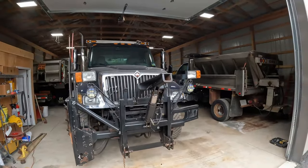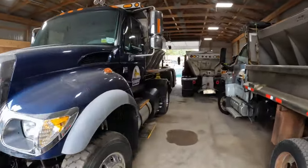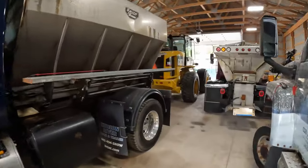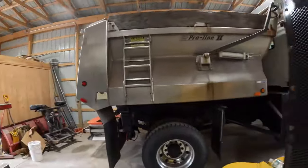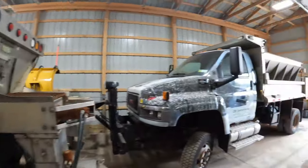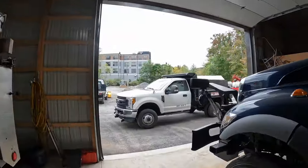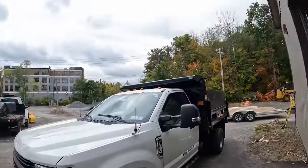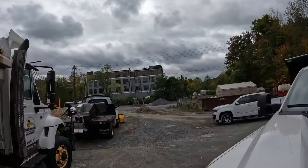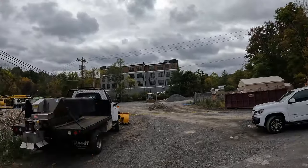A couple of these trucks, actually all of these trucks work up here, I believe. Let's see what's in the front corner here. Yep, all of these trucks, right? Yep, all of these trucks work in this village here. We do have a few other trucks parked outside that do not plow here, but basically this is the highway garage for this village. The guys that do all of the potholes and road repairs, sewer lines, all that stuff, they have all their trucks out in the parking lot here.